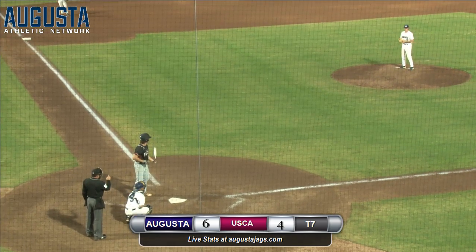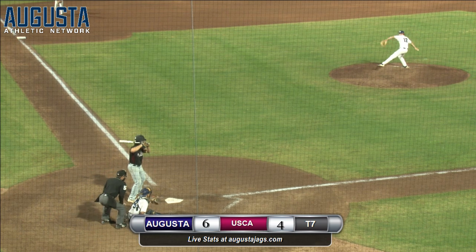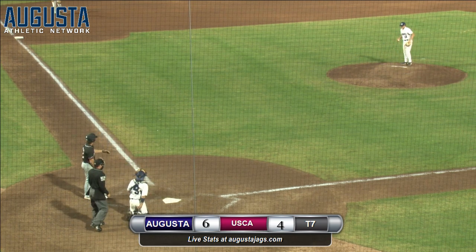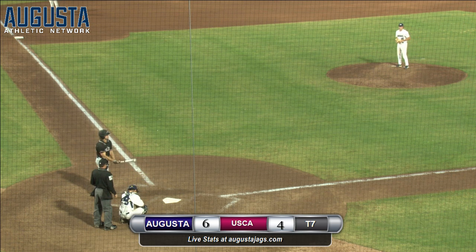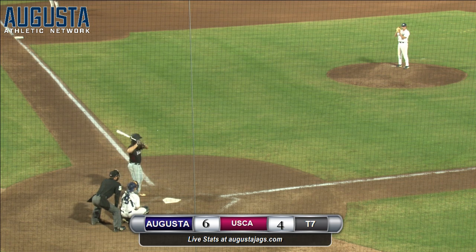Welcome you back here to SRP Park. It's the top of the 7th inning. And it'll be Alex Mills leading it off for the Pacers. And he looks at a called strike. This is the 3rd time in this game he leads off an inning. He singled in the 2nd, and he homered to lead off the 4th.